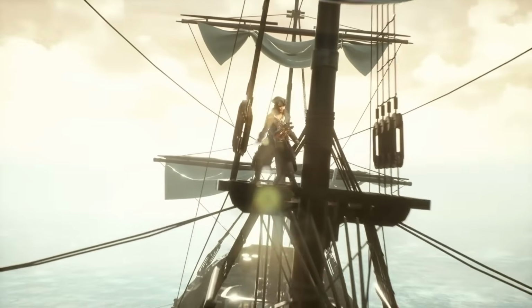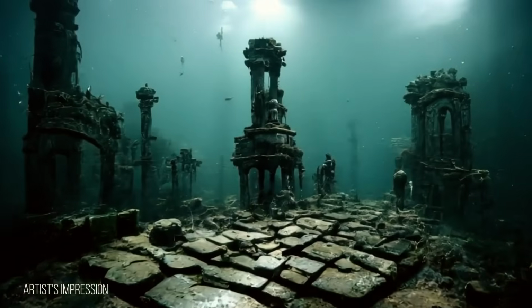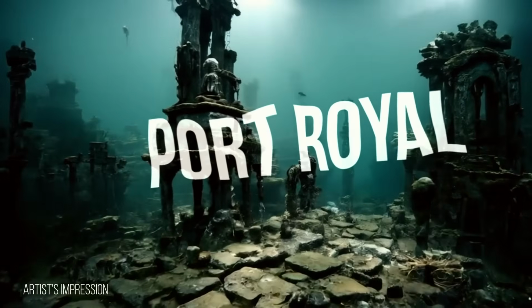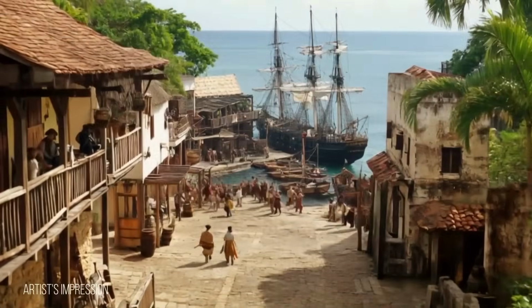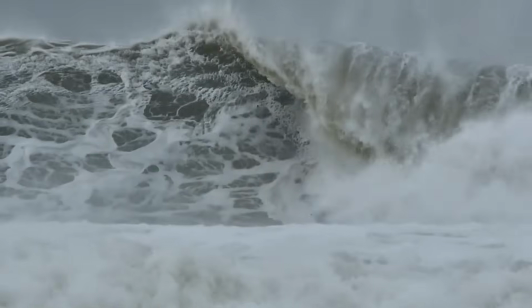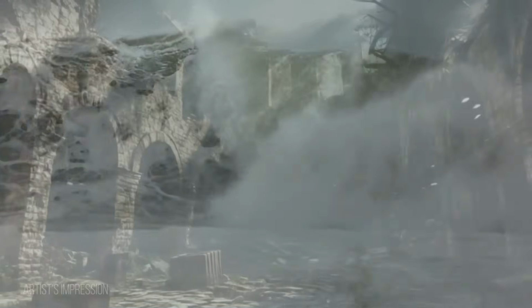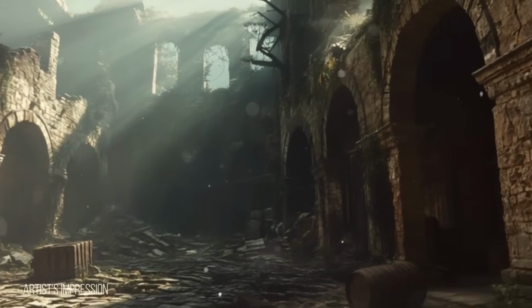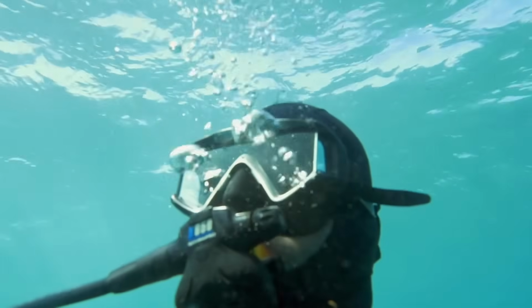Speaking of pirates, and I was, another weird thing you can find chillin' in the ocean is the pirate city of Port Royal, Jamaica. In 1692, the city was devastated by an earthquake, followed by a tsunami. A really bad twofer. But the good news is, you can still visit it today, well, scuba diving, that is.